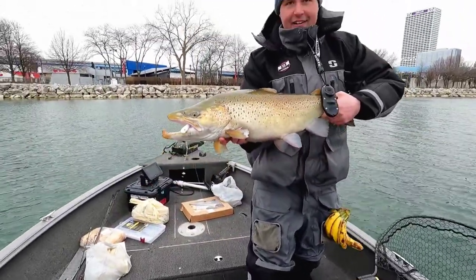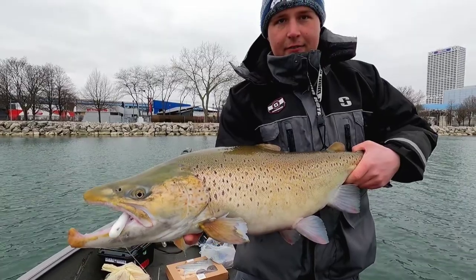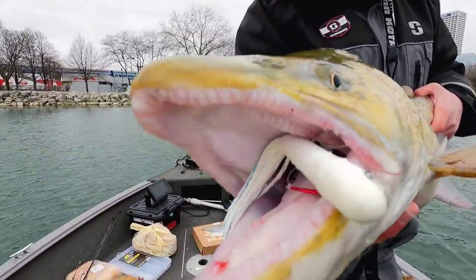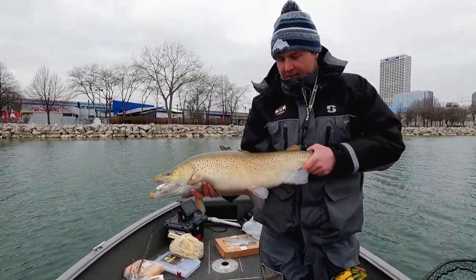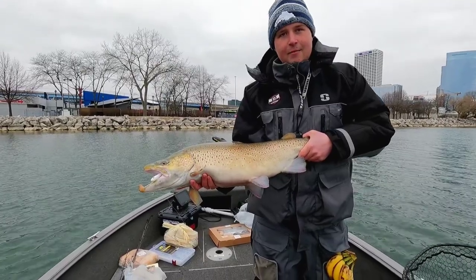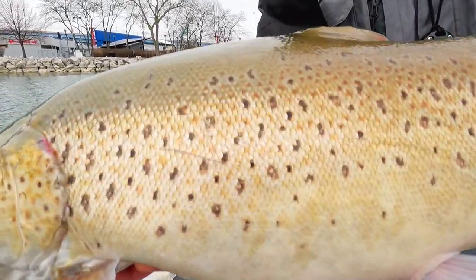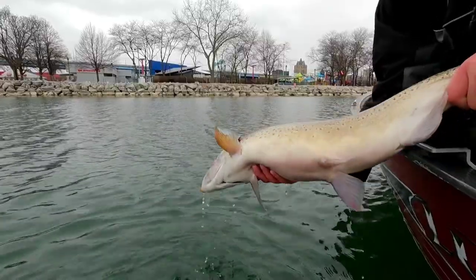Doesn't get much better than this. Milwaukee, Wisconsin. Trolling all day, casting a little bit, finally hit some luck. Big kype. Custom jig, cotton candy, tinsel. Color pattern doesn't get any better on these. It's just amazing. Too much fun.